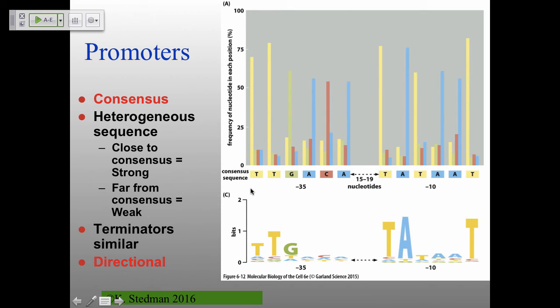On average, the actual sequence here is not important, so don't bother memorizing it. TTG ACA, this is true for E. coli, and TAT AAT. This is on average what you get. If you have sequences which are similar to this average sequence, it turns out that's a really good place for the polymerase to bind, so you're going to get a lot of transcription.